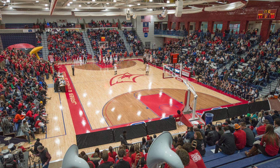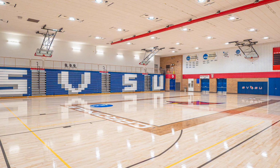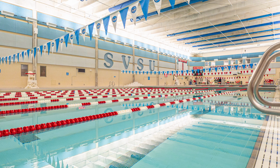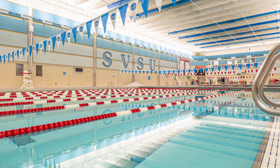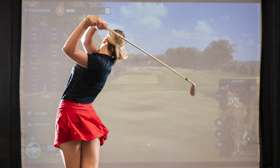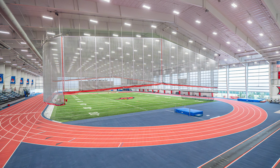Inside the Ryder Center, you will find O'Neill Arena, which is home to Cardinal basketball. Other facilities connected to the Ryder Center are the Hamilton Gymnasium, where our varsity volleyball players dominate on the court, the George Stacker Regional Aquatic Center, used for both the swim team and open swim hours, and indoor golf practice space with high-tech simulators, and the Field House, which hosts one of only a few 300-meter indoor tracks in the state.